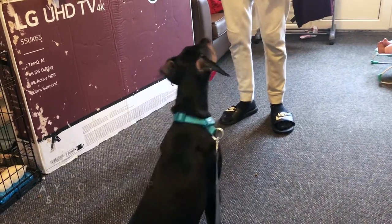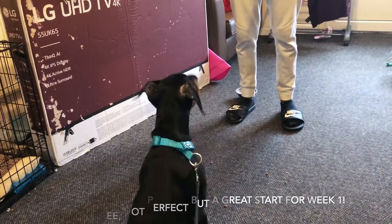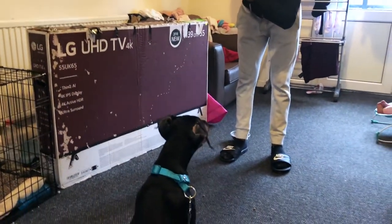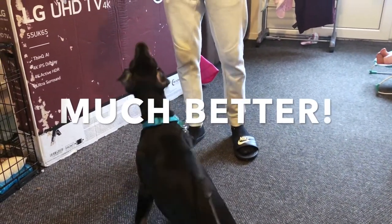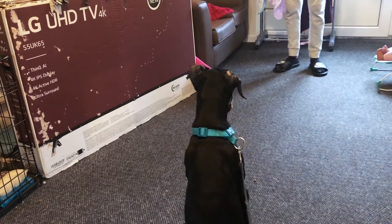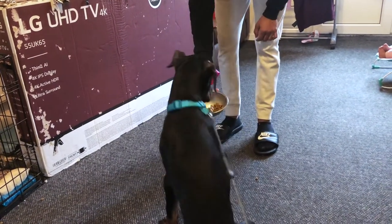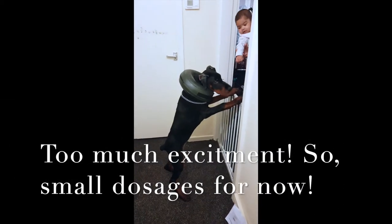Sit. No, stay. Quiet. Sit. Stay. Quiet, Tux. Quiet. Sit. Speak. Yes, speak. Good boy. Good boy. Sit. Stay. Quiet. Good boy. Speak. Yes. Tux, smell it.